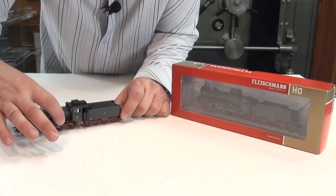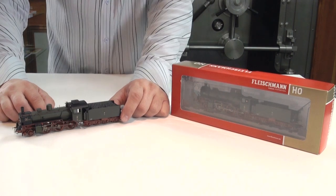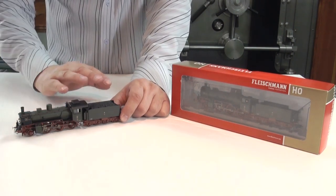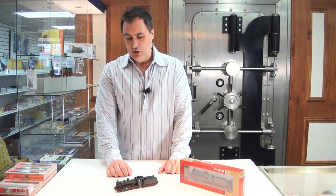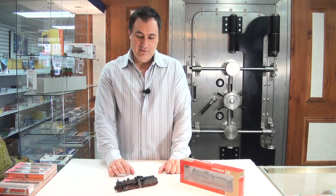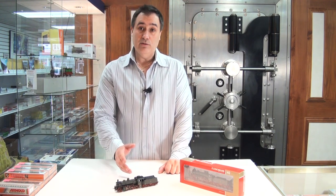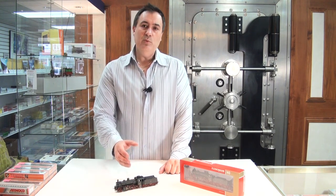Very nice drivetrain and rod system. As you can see, the pistons are set back a little bit, giving the whole locomotive nice aesthetics. In our opinion, the Fleischmann P6 is one of their nicest steam locomotives. This model has a lot of technical features and visual features to talk about, but I think it would be better to continue the presentation and show you this beautiful model in action.